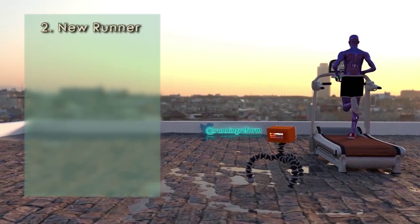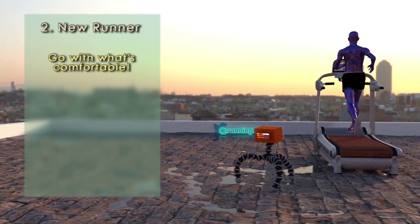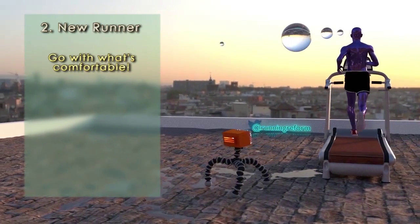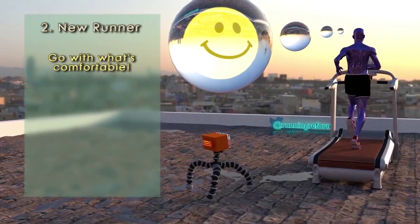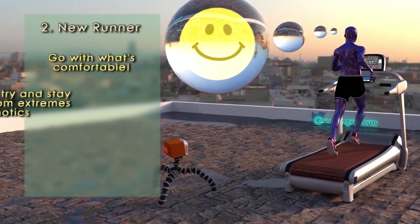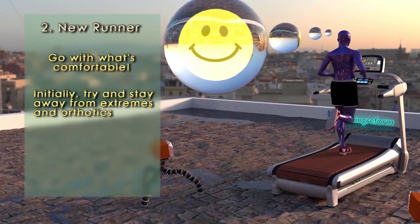Try a few different pairs on in the store, and run with them on their treadmill. Go with what feels comfortable to you. That's the most important advice. Go with what you find is comfortable. Don't be sold by the trendy crowd, and don't be sold by the anti-pronation crowds. Don't buy into the upselling of orthotics either.